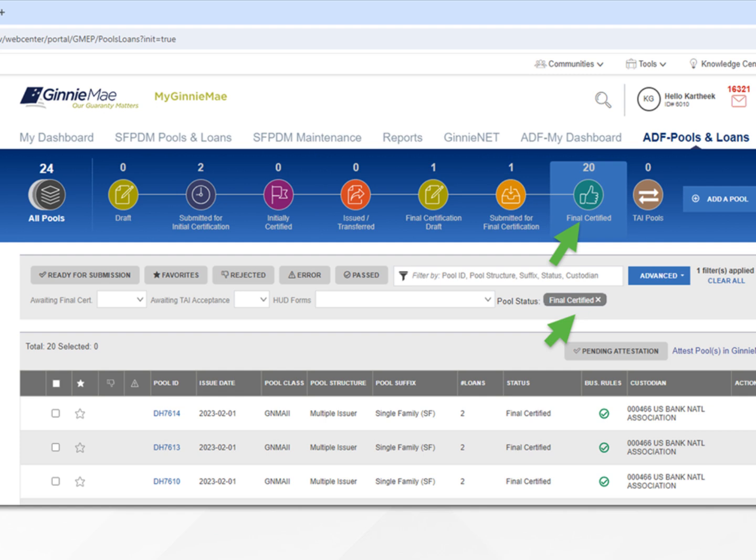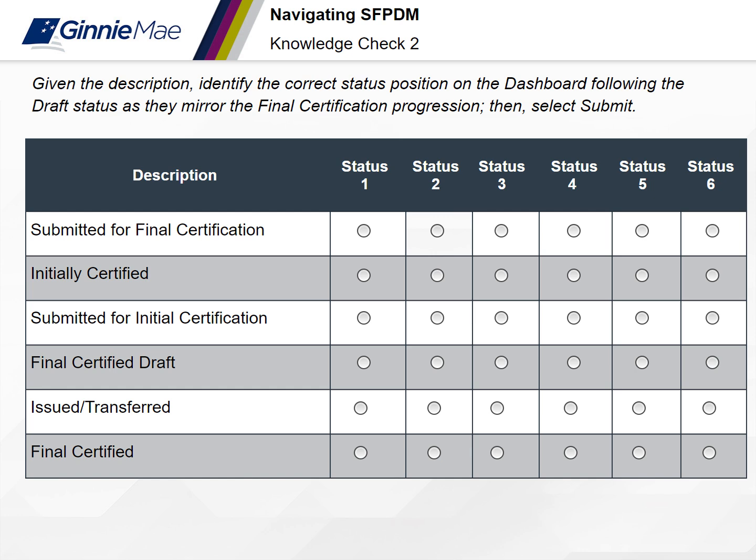And once that pool has been final certified and has been processed and it is updated, it'll update to say final certified. That's just a quick overview on how to log in to My Ginnie Mae, land on the dashboard, navigate to the pools and loans, and look at the filters for the final certification draft, submitted for final certification, or final certified status. And we'll go into a little bit more detail in the demo. Now try this knowledge check.